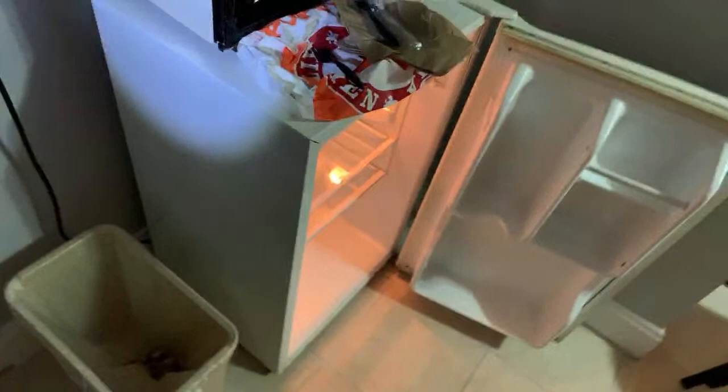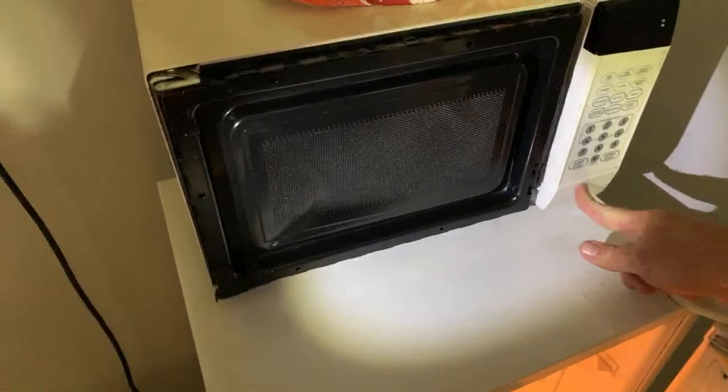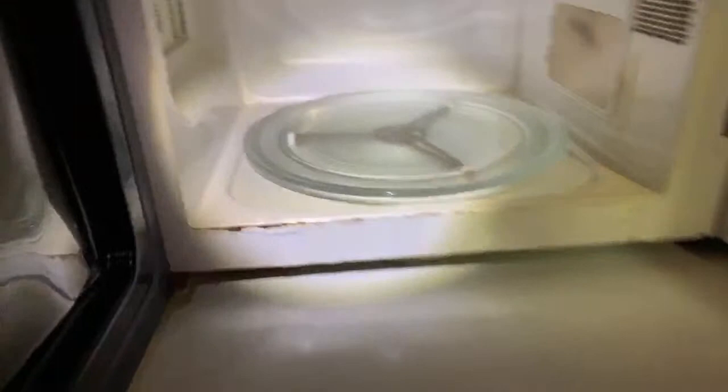Grab that, Rick. Now the microwave, you can see right here, the front of the microwave is gone. Are you kidding? There's no way to open it. You can't open it. Okay, there you go. Dated. A little gross, but not horrible. Is it even plugged in? No. I didn't think so. Yeah, it's not plugged in.